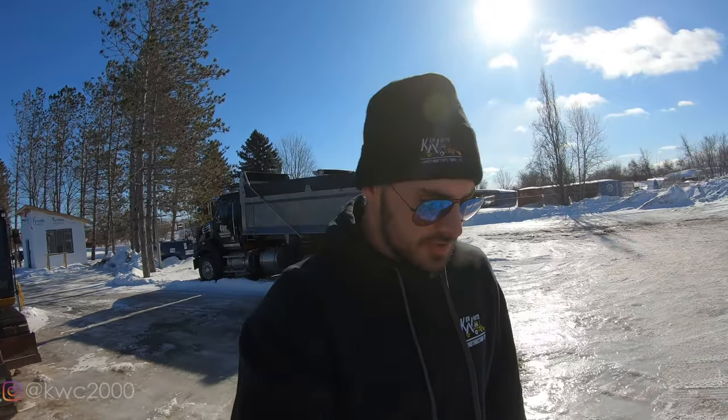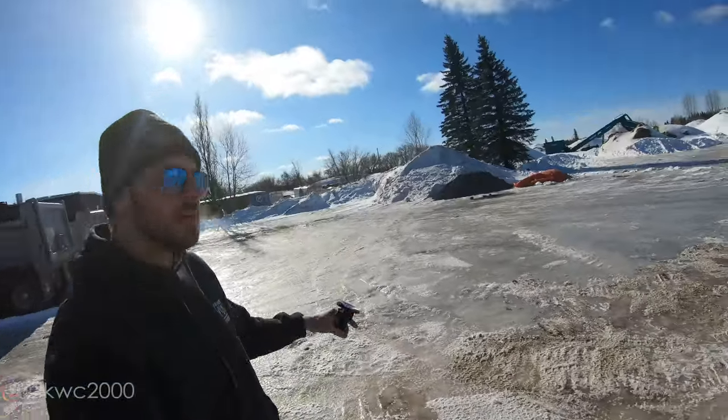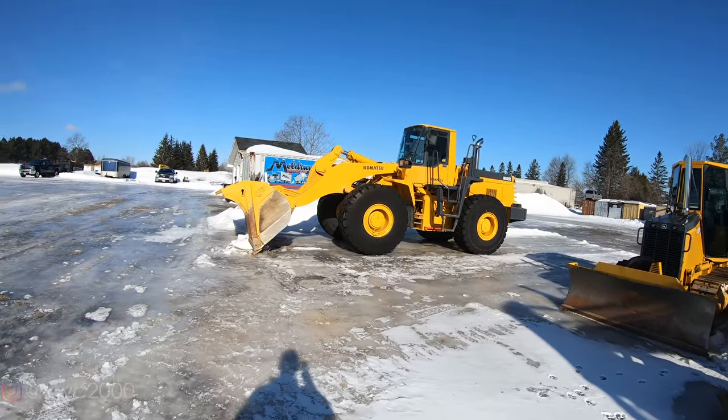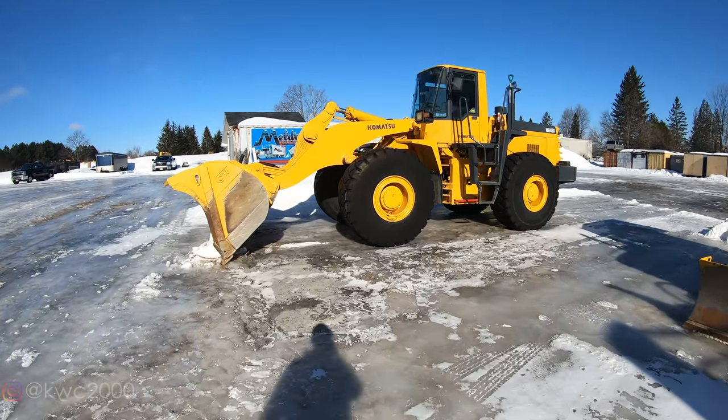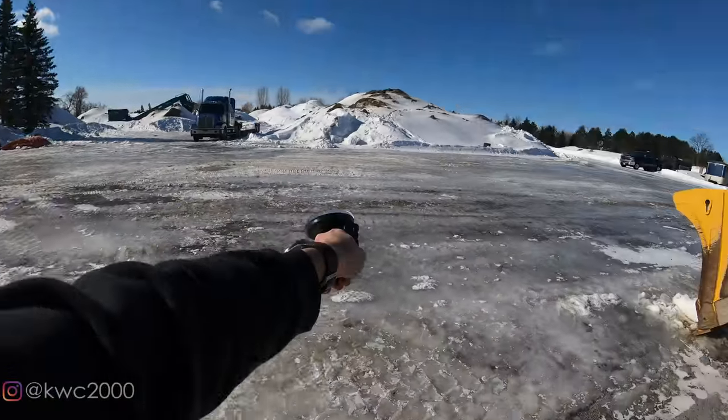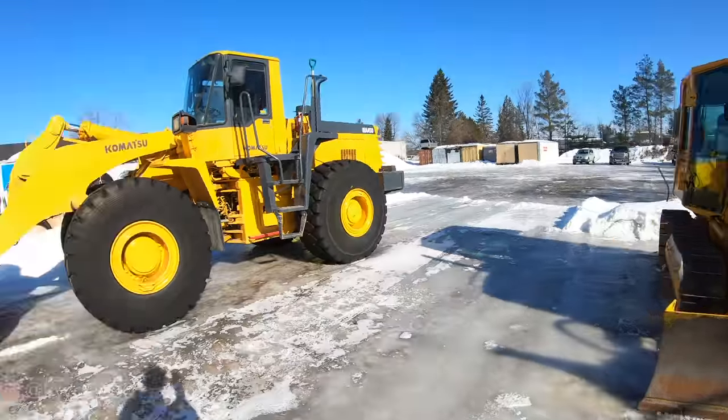Well, we got that stone dust over here. It's over there. And what we're gonna do is flip this around. We're gonna get in the old loader, and we're gonna use this to spread that all over this.